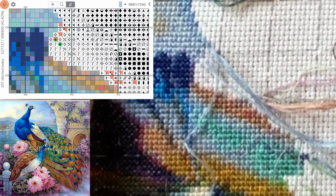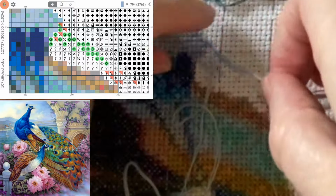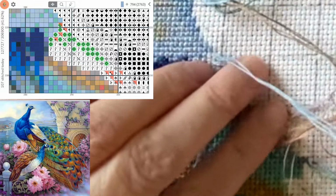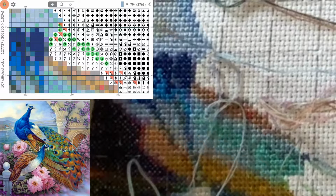That was a short piece, so we'll see if it stays threaded or not. Usually doesn't. I am planning to get back to it pretty quickly, so sometimes I can make that work. But usually if a piece is really short, I don't bother leaving the needle on it because it just comes off. And I end up having to rethread it anyway.